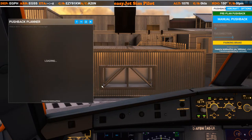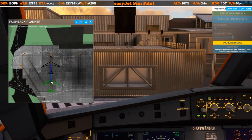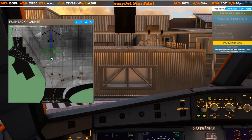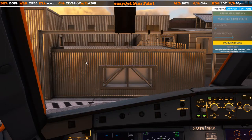Pre-plan our push. Always takes a little bit longer this to load at custom airports. A bit more scenery to load, isn't it? Kind of glad we've got the pushback planner for a pushback such as this. Means I don't have to concentrate on it.